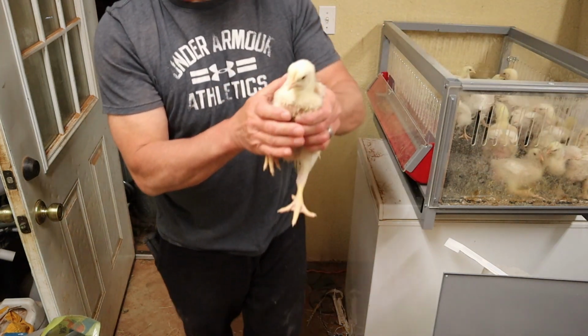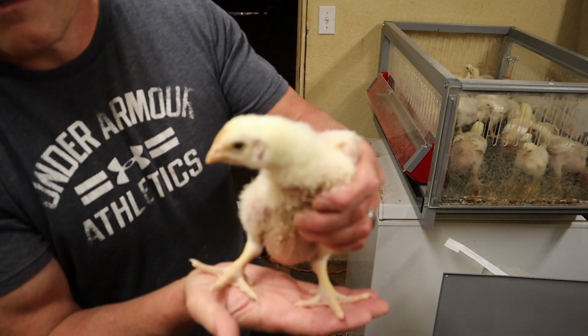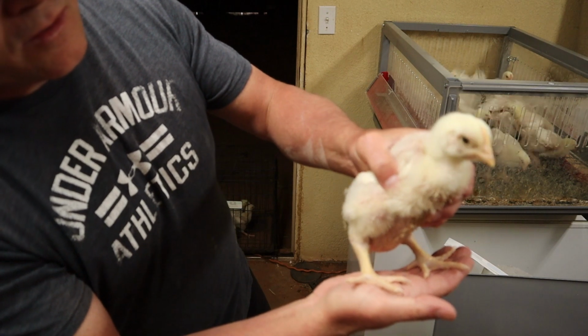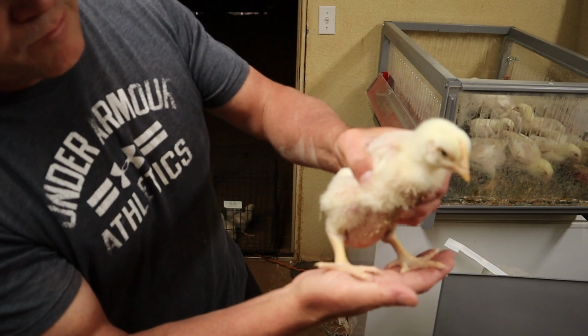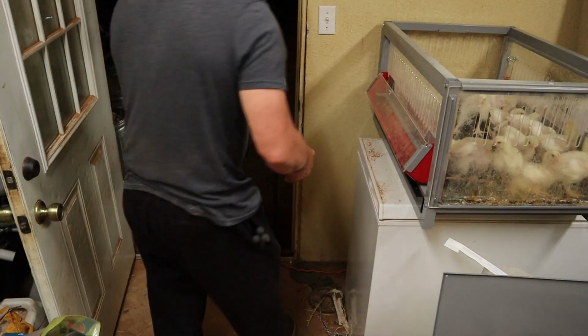These are the Cornish cross. These suckers get big. Get big quick. And you can see he's not feathered out yet. So he still needs to be probably another week at least. Maybe 2. We'll see.